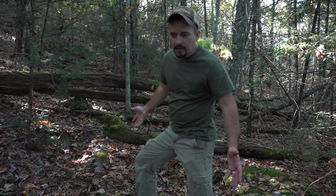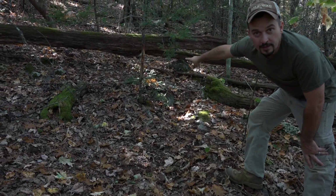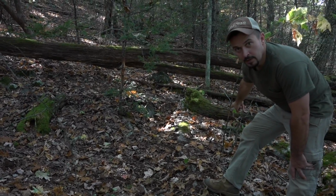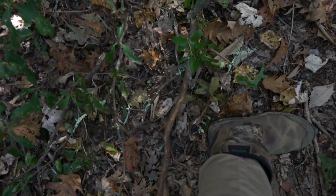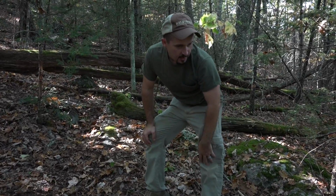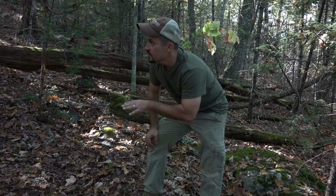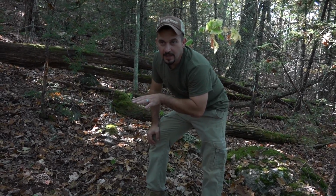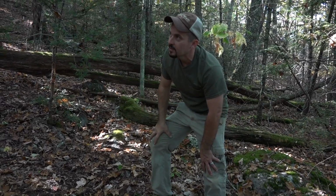Another typical buck bed. Got where he's been laying right here. You got 1, 2, 3, 4 shredded trees. 2 of them are broken off. There's acorns right down the hill from us, and he's just bedded up not far from that earlier sign that we found, the scrapes. They're probably 150 yards to our south.